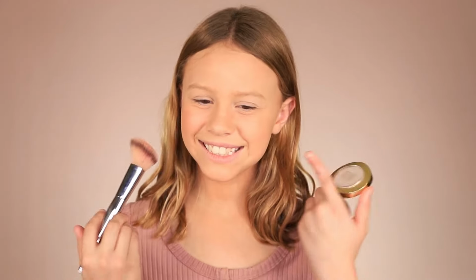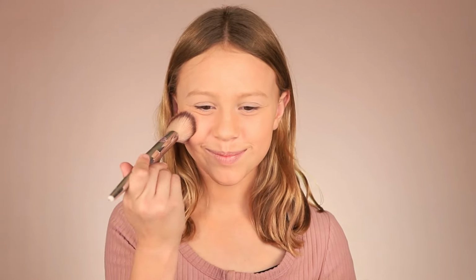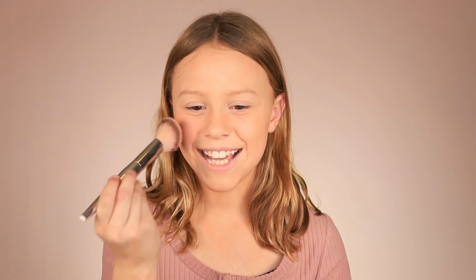I'm going to move on to my blush. And just smile, or you can just do this. And just put it, these are called the apples of your cheeks. So just put them right here on the apples.